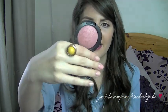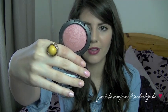Okay, so moving on to some makeup products. The first product that I have here is a blush, and my favourite blush for this month is Subtle Breeze Mineralized Blush from MAC. So it looks like this. This was part of the Naturally collection from MAC, and I showed it in a haul recently.